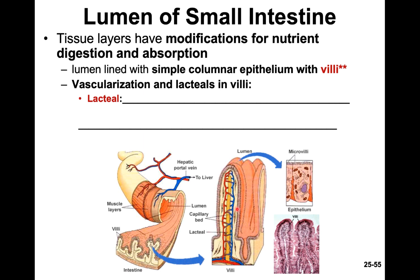Inside this one little fingerling, you have a little capillary bed with this yellow thing going in the middle of it. What is that yellow thing? Well, that yellow thing is called a lacteal. So you have the intestinal ridges that are covered with villi. The villi are covered with epithelial cells, and inside of the villi is a capillary bed and a lacteal.